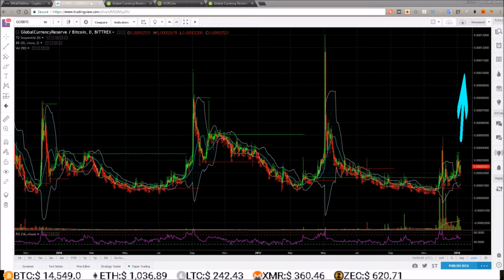With that being said, I stumbled upon this small market cap coin, Global Currency Reserve with the symbol GCR. And you can see the clear pump pattern this has had. A nice U bottom, and then it just pumps out of control. Then we U bottom again, pump out of control. And it looks like we're forming another U bottom here, starting the pump action right now.